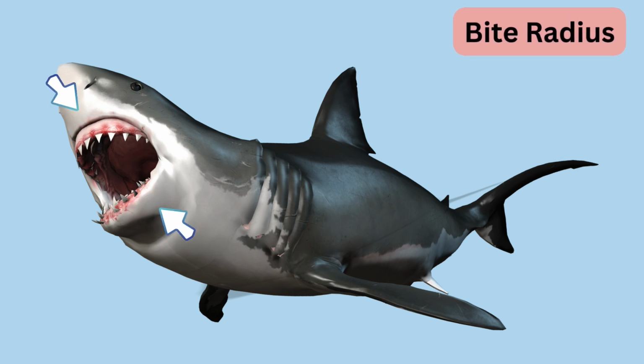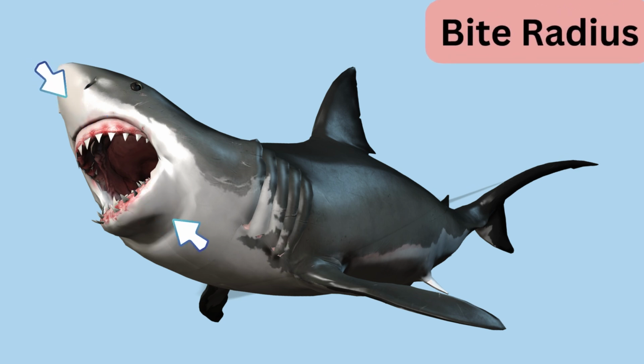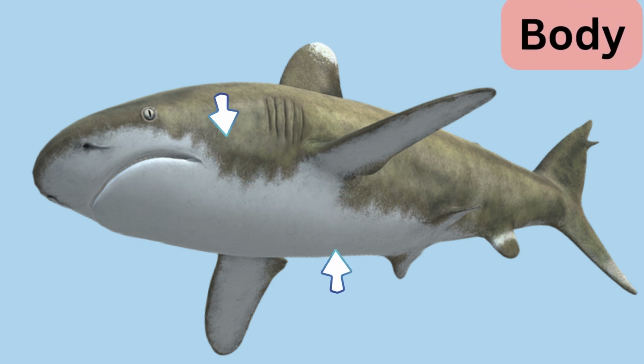Bite radius. The bite force of a great white is estimated to be 25 times stronger than a human's bite. Great whites can bite up to 19.5 inches wide. Body. The body is broad in the middle and pointed at each end. Their body can easily glide through the water. They have very buoyant bodies due to the large amounts of thick oil located in the shark's large liver.